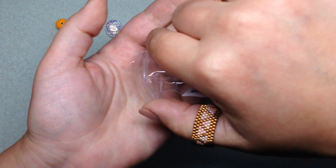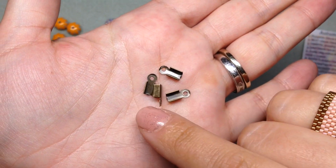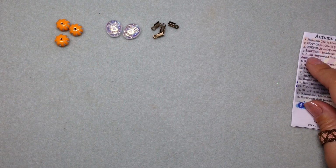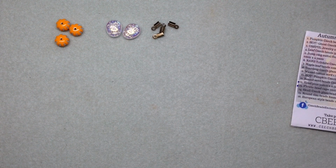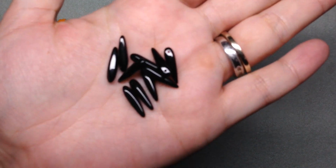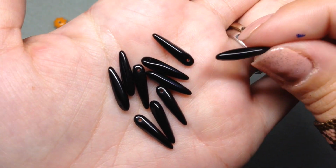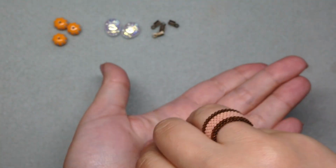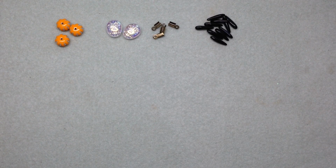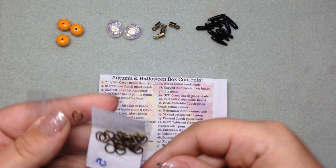Then they included some jewelry connectors in antique brass. Actually, they're calling them connectors, but these are really like cord ends. Alright. And then number 4, leaf Czech beads. They're calling these. And some of these I had to make educated guesses on because they would call them things I wouldn't expect. But they're pretty cool, aren't they? Nice shiny black. I mean, already, you guys, they have really stepped up this box. I'm happy.